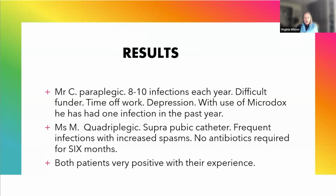So this to me is what's important. I've got 2 particular patients. One is a paraplegic, the other is quadriplegic. And Mr. C, he was such a problem, 8 to 10 infections each year. Difficult funder. You know, his medical savings usually ran out 2/3 of the way through the year. Sometimes he had to be admitted. He had to have multiple occasions off work. He got really depressed and despondent, and he was a hard worker.